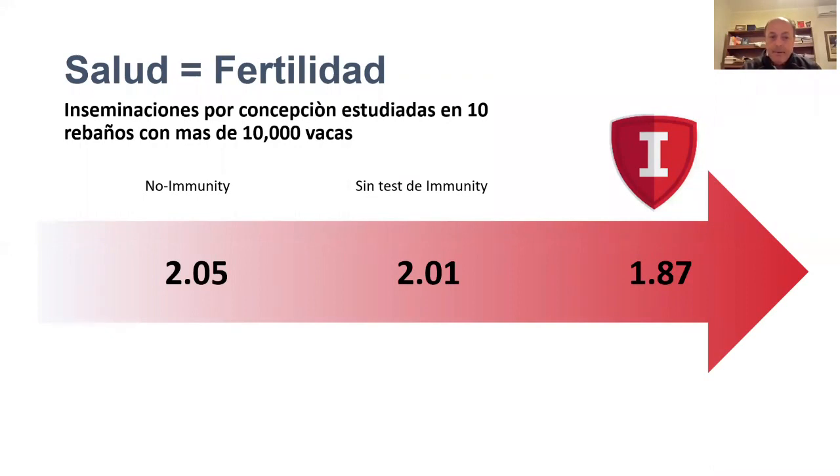Animals who had less disease early in lactation or are spending less energy fighting off pathogens are going to have more energy and more capability to put towards getting pregnant.